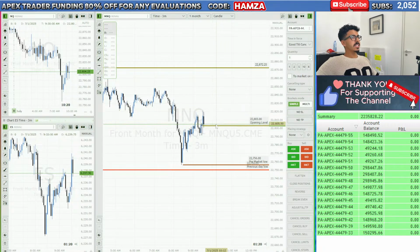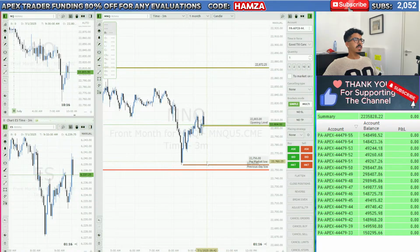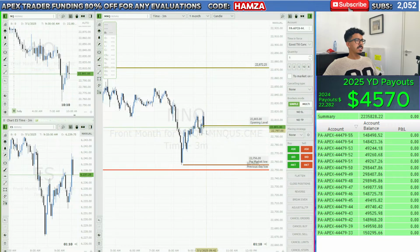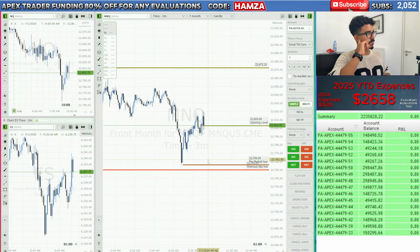Honestly, it can be interesting. Usually we look for liquidity to get grabbed and then a trade to the next level. But if we can get a nice, interesting candle here, we might take a nice short and grab these lows here.